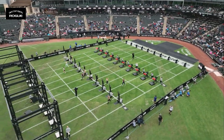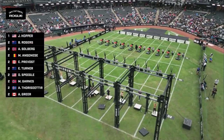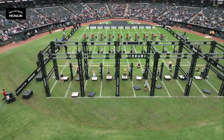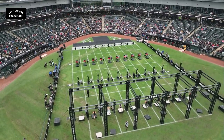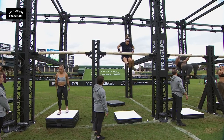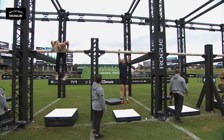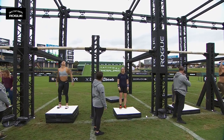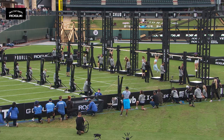Opening heat is underway. 20 bar muscle-ups and then 32 calories on the skier. Oh yeah, we're watching sets be broken up into singles already. Singles for the vast majority of the field out the gate. Carolyn Prevo in the middle of your screen with the blue top, going with singles, as is Nalan Engadez on the left side.